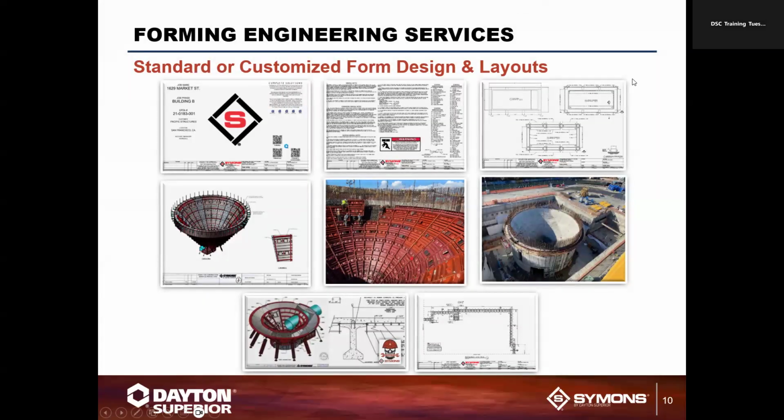If we're talking design services, Simons is second to none. Simons has some of the best engineers in the marketplace working for them. And you can see they do a lot of different detailed work, whether it be a digester here that we see in the center of this building, of these drawings here, or just a structural or a bridge deck.